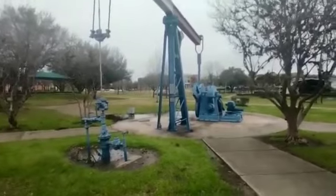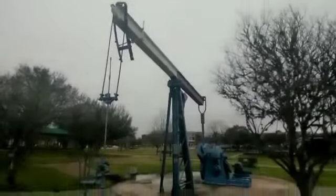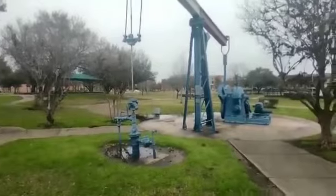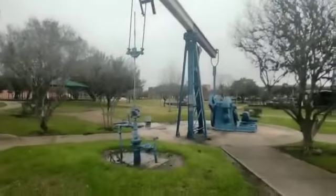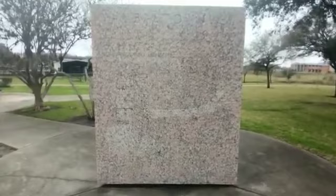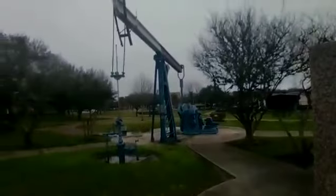And here's another view, a side view of the vintage pump shaft or pumping unit. Here's the City of Baytown logo here on this little stone monument right next to the old oil well.